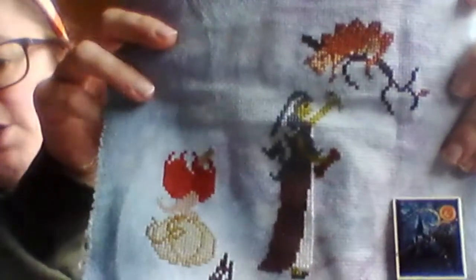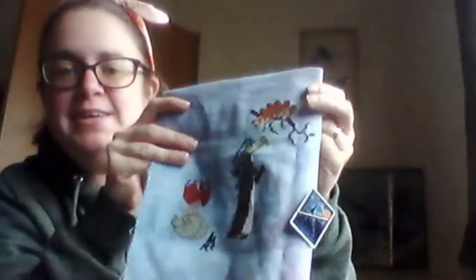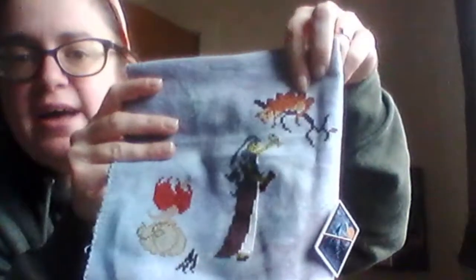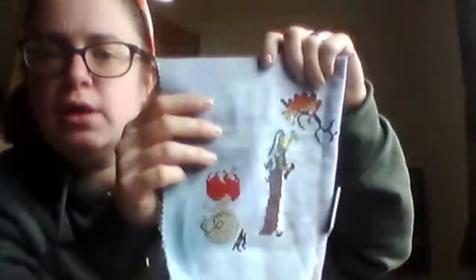I have changed her skin colour. She is fair skinned on the pattern. I wanted her to be green, because witchy woo. And we've got the dinosaur cat done, and then I'm working on the tomato dog down here. She is basically done. The dress took quite a while. There's a lot of stitches in that dress. But I also love her hair. So that is where we're at.